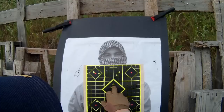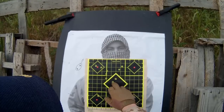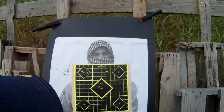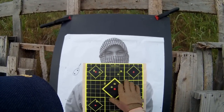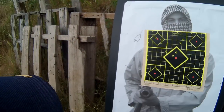I was aiming center mass at the diamond. I was putting the base of the chevron on this diamond. However, at 200 yards, it's hard to do with no support. But I did what I could, and as you can see, the rounds are predominantly right here in the center mass. So pretty good, guys.